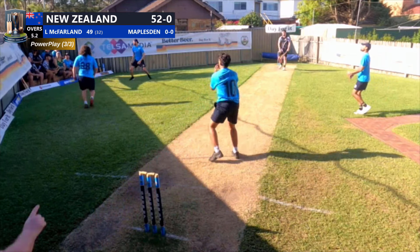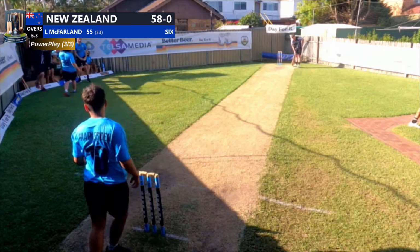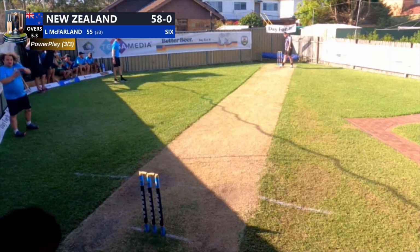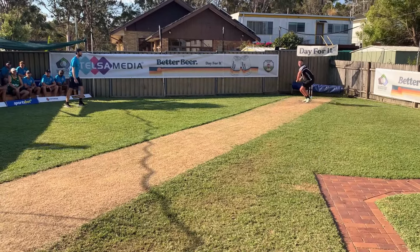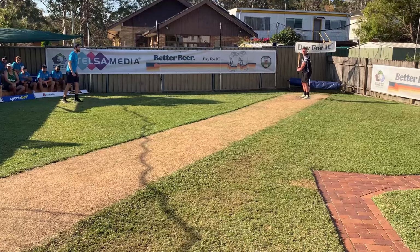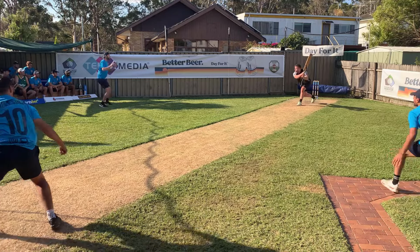In the air, 6 runs. Again, I don't think he's mistimed it, but it's 50 for Liam McFarland. The first player to reach that milestone at this World Cup. Double quick time. It's been a superb innings. He's put the England quicks to the sword this morning. He's hit that reasonably well. He's in decent enough control of it. You'd be unlucky to get caught off of that. It's the right length from Mapleston.